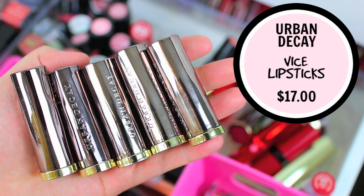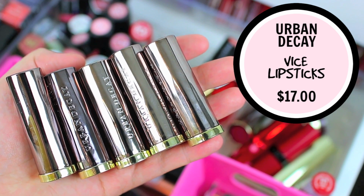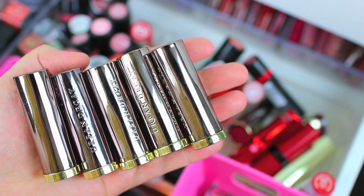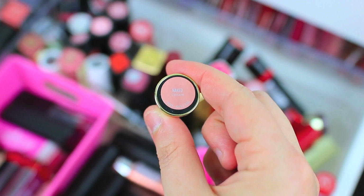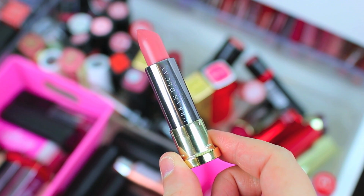So I have 5 of the Urban Decay lipsticks. I am going to hang on to all of these because when I first got them in the mail as PR, I went through and decluttered the shades I didn't think I would wear, and these are the 5 that I kept. The nice part is that they come in different finishes. So I have Naked, which is a cream finish. It's a really beautiful nude.